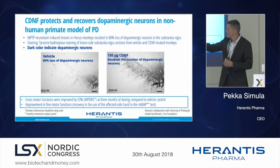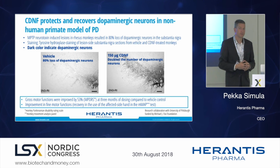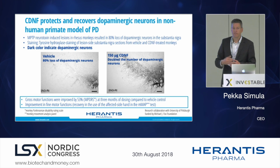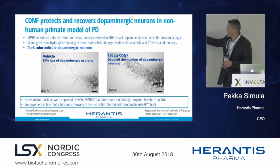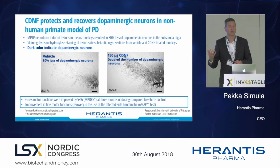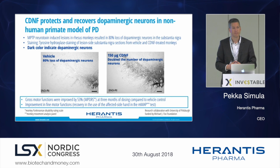There was about 80% loss of dopaminergic neurons after the lesioning. And then after this lesioning and after 3 monthly doses of CDNF, so just 3 doses of CDNF, we were able to restore the dopaminergic function back to about 60% from the 20% after the lesioning.